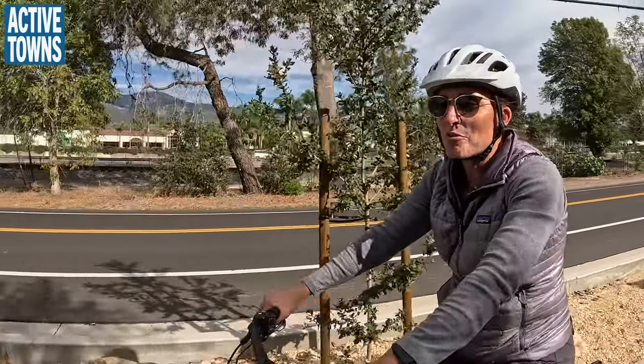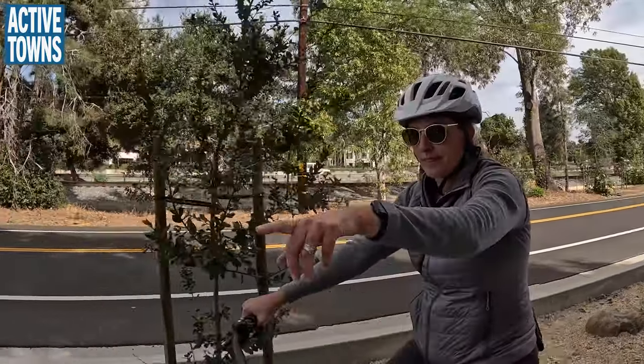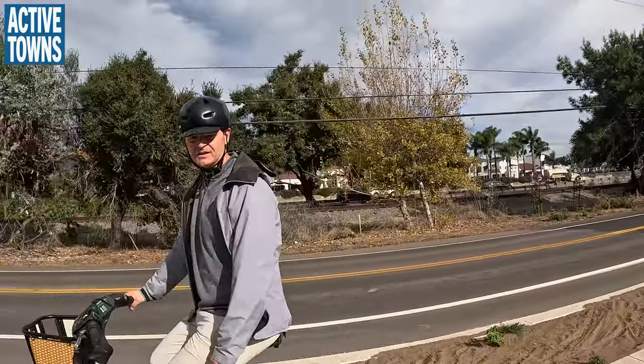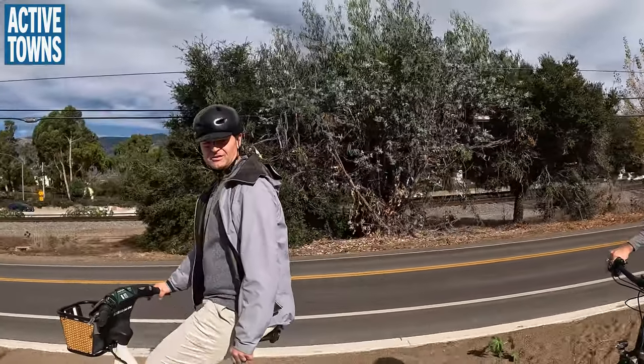You see there's a huge ravine here, so we needed to have good guardrails here. We just left the city, and now we're in unincorporated county. This is the county's first phase of their project. Fantastic. Get out to the open trail.